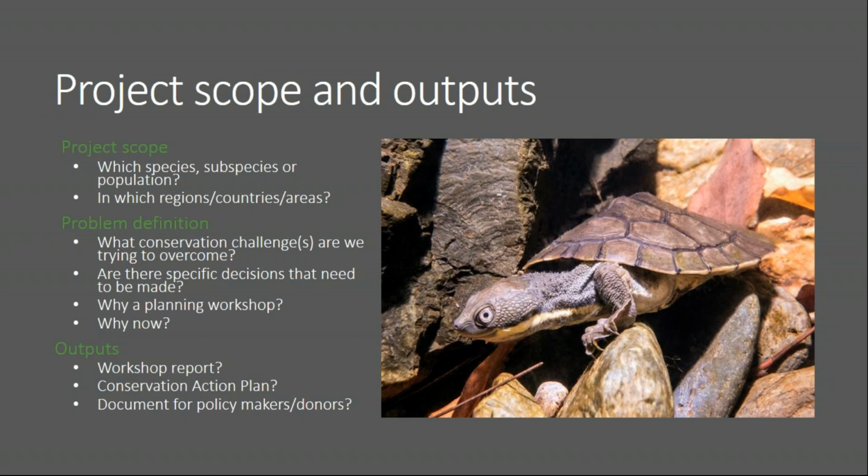Sometimes there'll be particular individuals that have very strong views about something that needs to happen, but they don't carry the support of other people whose support they really need to carry. So there are all sorts of human issues that tend to lead people to this kind of planning workshop, and it's very helpful to know about those things up front.